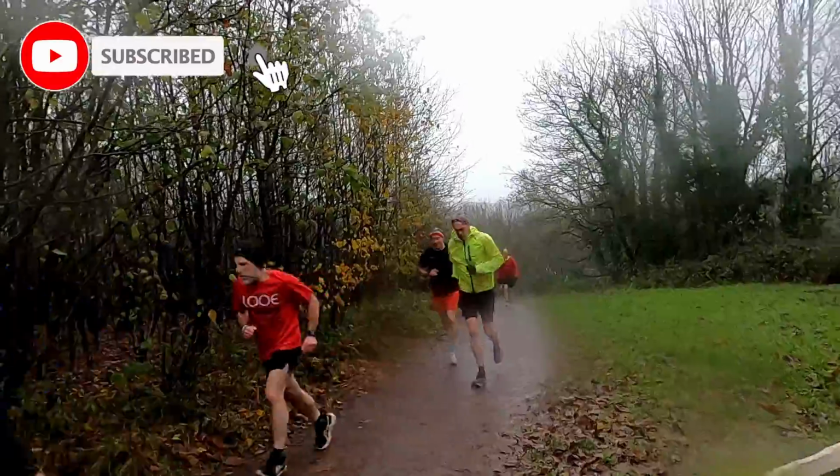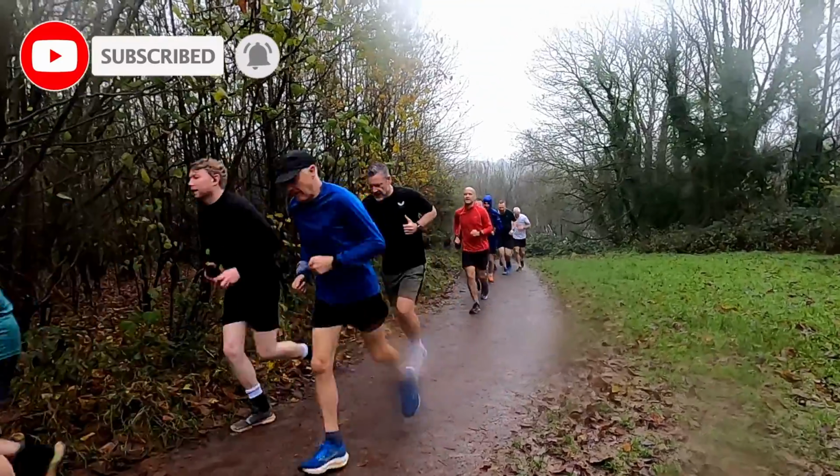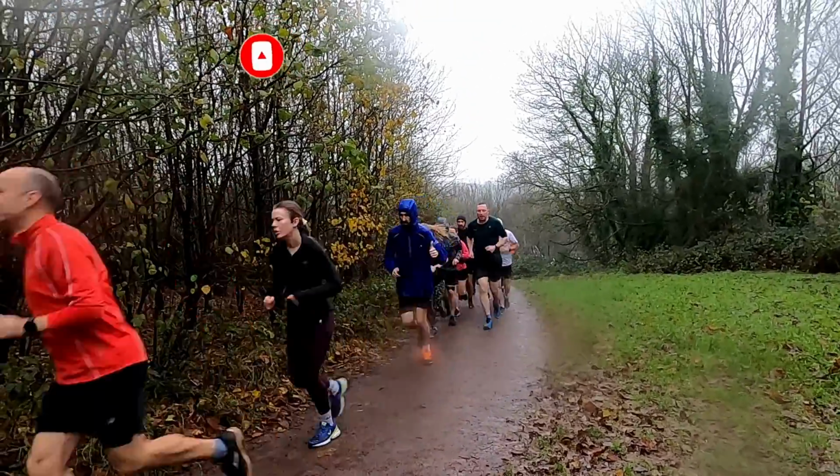Well done, well done. Come on in. Well done. A few smiley faces and a few people that are absolutely knackered, but everyone's done so well to actually get up this hill 3 times.